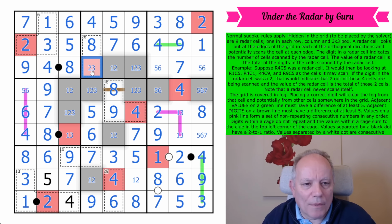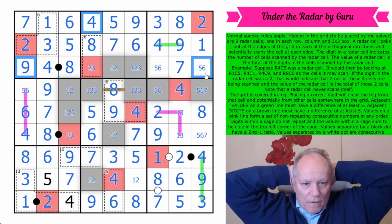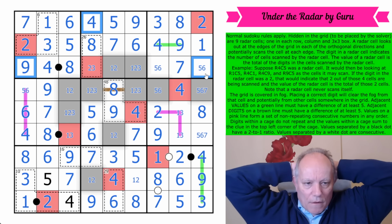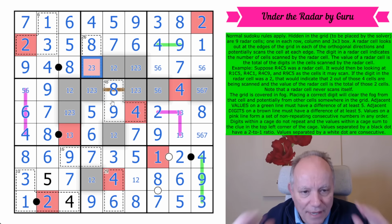Now, I worked out one possibility that did work, which was that that was a 2, and those were adding up to the 18 needed for this cell. If that's a 3, yeah, you can't get to 18. You would have to take one of these... Oh, you can, actually. 9, 4, 5. Oh, bother. So I don't know if this is a 2 or a 3. I've still got something big to deduce in the puzzle.